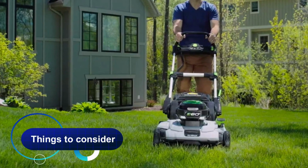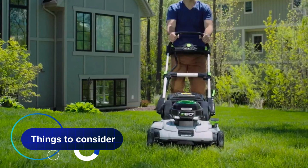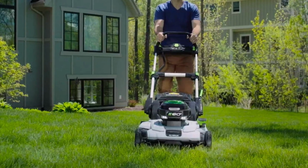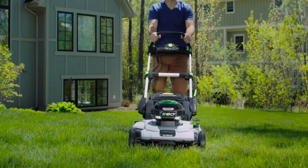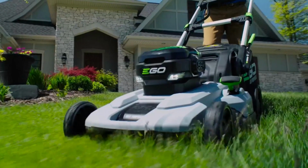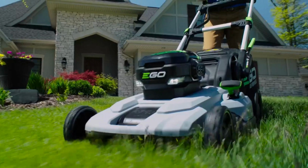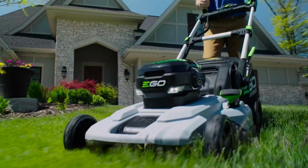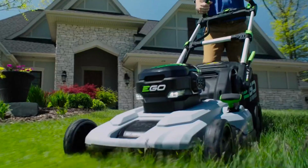However, here are a couple of things to keep in mind. While the weather-resistant construction is tough, it's still best to store this mower in a covered area to keep it in top shape. Some users have mentioned that the self-propulsion can feel a little jerky when starting from a complete stop. And while the batteries last longer than most, replacement batteries are a bit on the pricey side.